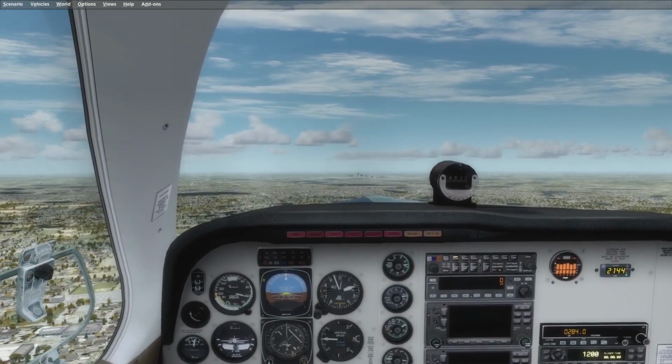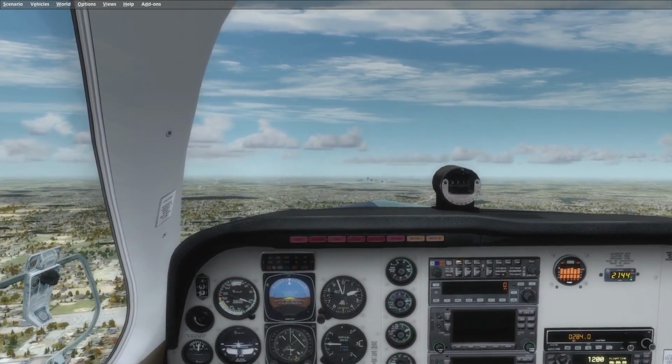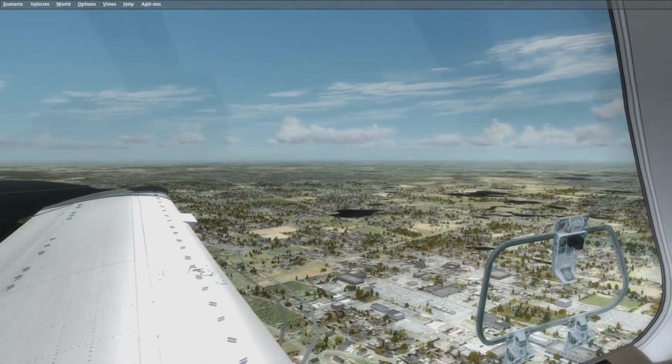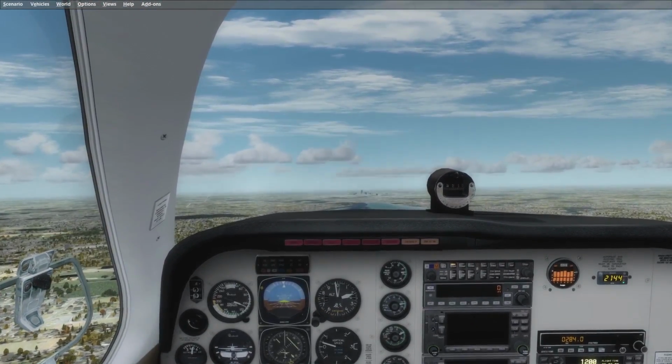It does put a more significant load on the GPU than it ever used to. And in the past, the load that it put on the GPU was noticeably more than you'd get put on it by FSX. So kudos, everything's good there.